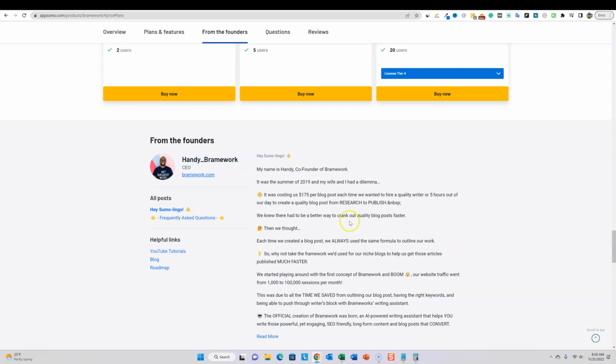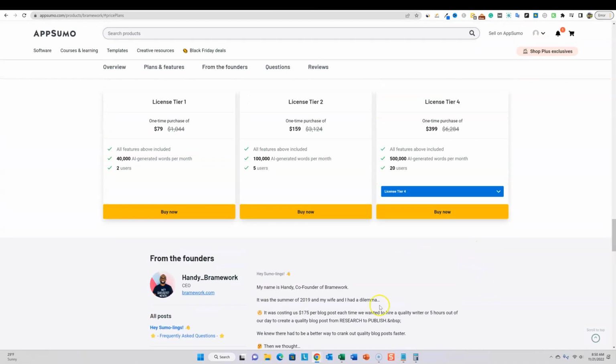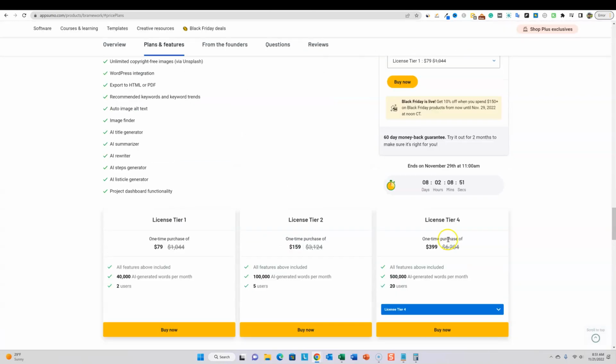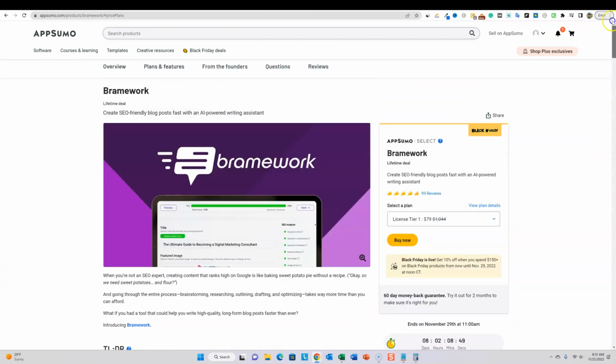And Brainwork, I really like Brainwork, but there are just a couple of other ones that I used before I used Brainwork, but this is definitely probably the best. This one, Word Hero and Creator are the best AI writers that hit AppSumo within the last probably 12 to 18 months. So I would definitely go pick up Brainwork if you write content, okay?